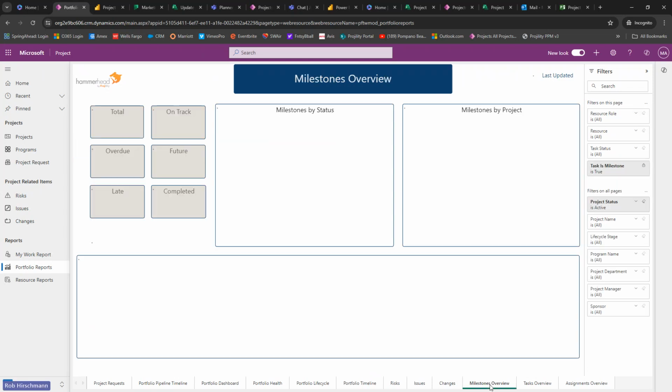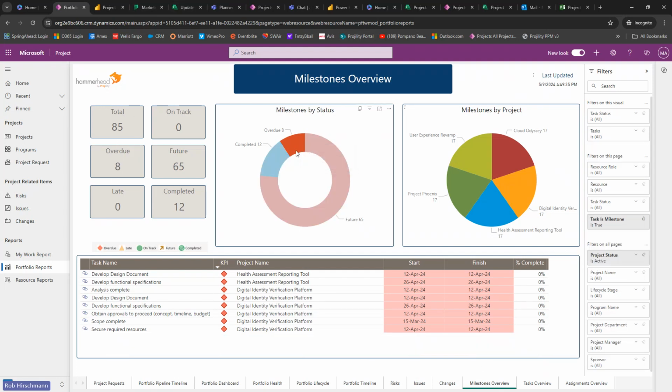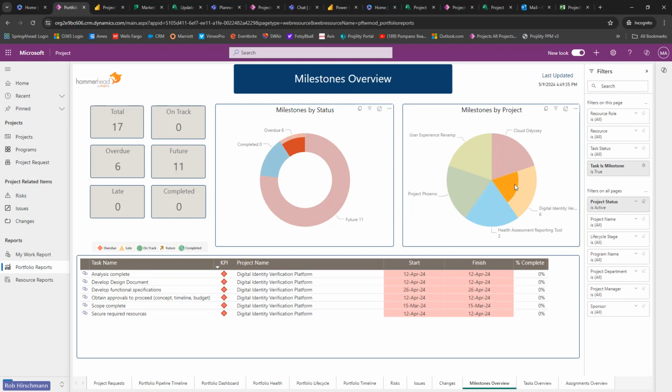Finally, things like day-to-day tracking of milestones. Now I see I've got 85 total milestones across my portfolio. Show me just the ones that are overdue, and show me just the ones that are overdue on the digital identity project. It allows you to go from that macro level down to the micro level very quickly and not have to do manual reporting. So an enterprise level solution based on the same platform we're talking about, the Project Power app, is all available here.